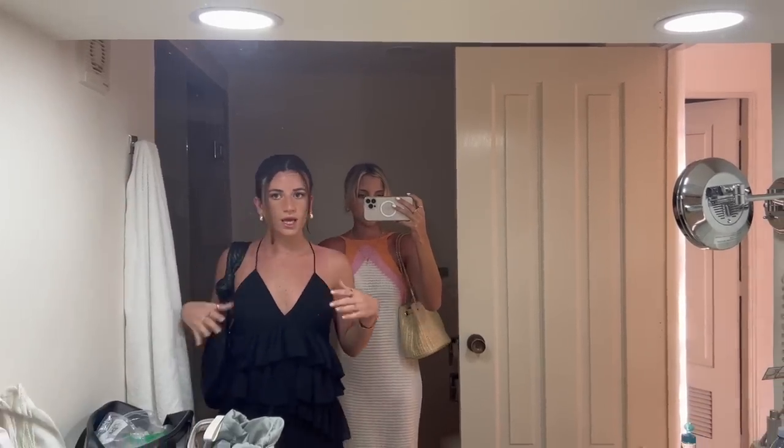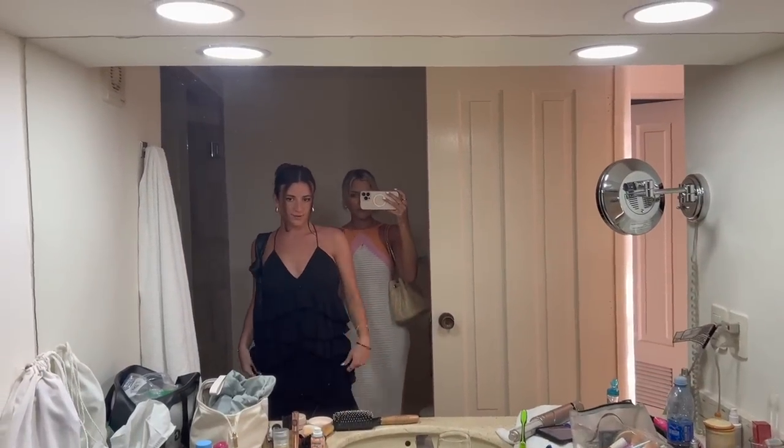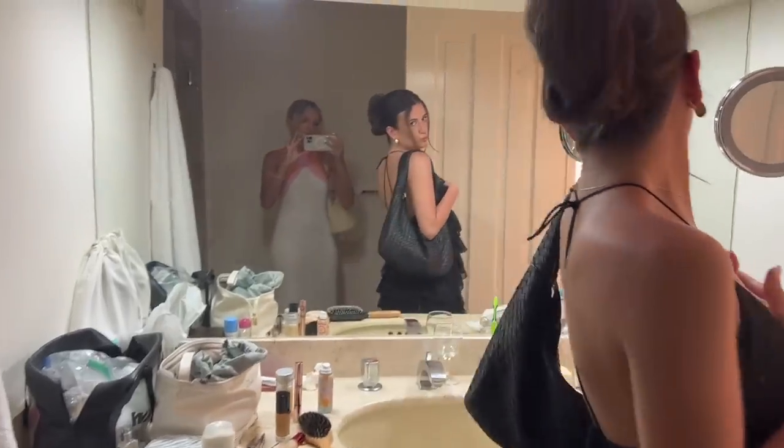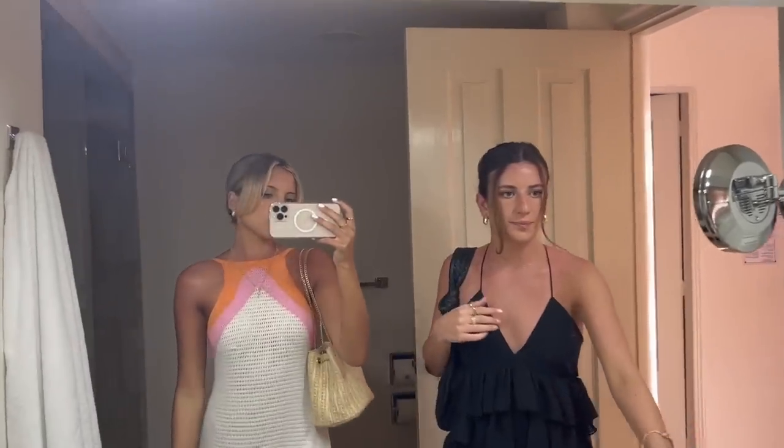Okay, here's Allie's dress. So cute. Dress is from Zara. Stand forward so they can see the bag. So pretty. All right. Okay.